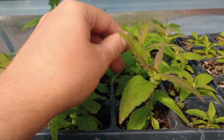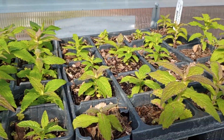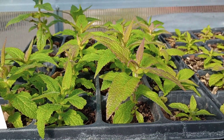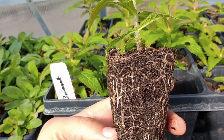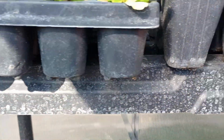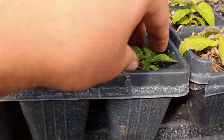Alright, so same story with the other plant. This is what they look like after about 3 months. We got some mixed results. They're looking really good, though. Let me try to pop one of these out for you and show you the roots. Alright, roots are looking good on that too. This growing container is nice because the cells are deeper than that one, so it's allowing the roots to grow even a little bit bigger.